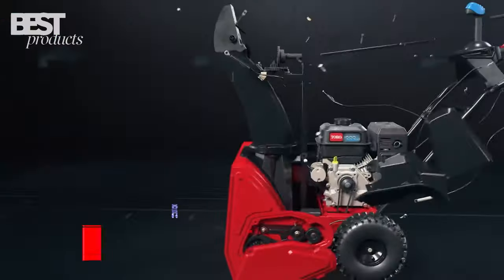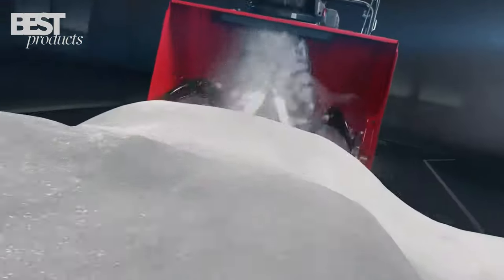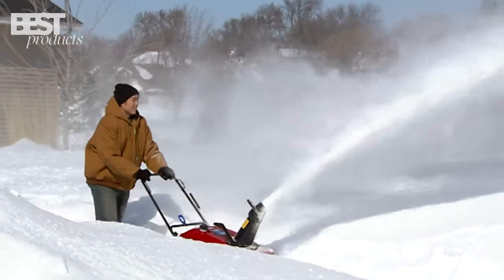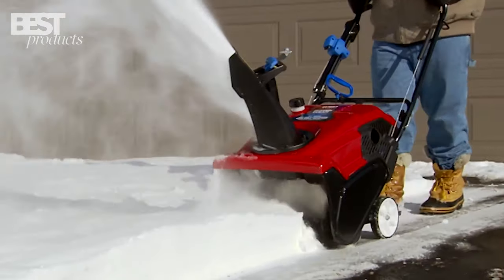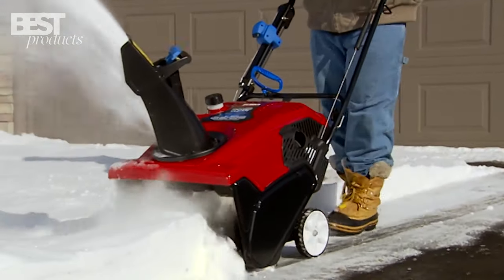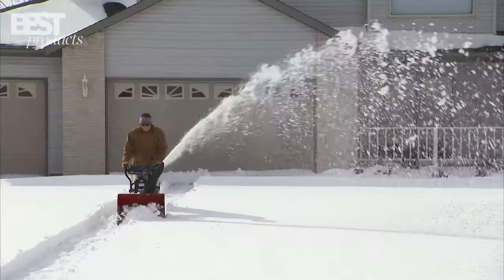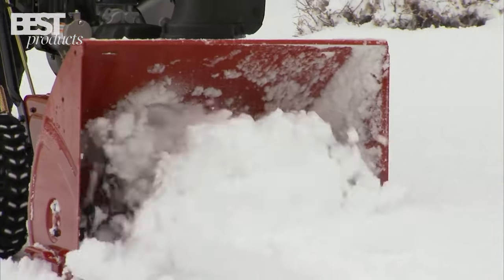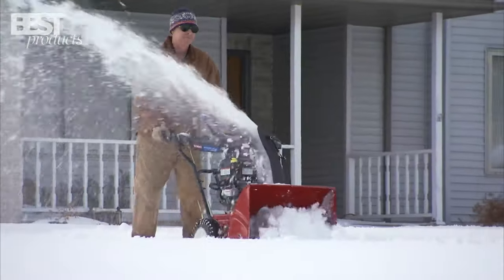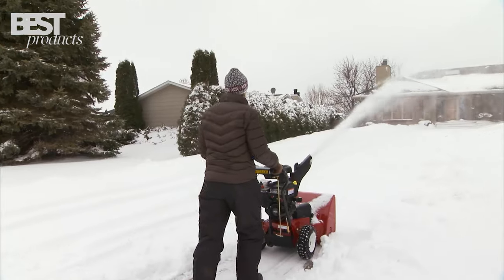Number 1. The Toro SnowMaster 824 QXE. This powerhouse packs a serious punch for its size with an 18-inch clearing width and the ability to devour up to 700 pounds of snow per minute, thanks to its hardened steel auger. It's powered by a 252 cc 4-cycle premium Toro engine that starts easily with a push-button electric starter. No pull cords needed. The innovative Personal Pace self-propel system automatically adjusts the snowblower's speed to match your walking pace.